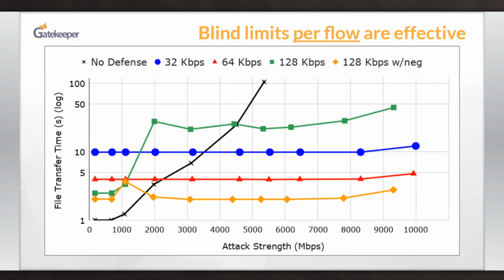So if we increase that bandwidth limit a little bit to 64K, or the red line, the time for the legitimate client to transfer that file now goes down to 4 seconds. Of course, if we keep increasing this limit, eventually we're going to let enough attack traffic in that it's going to start affecting the destination server. So that's what you see with the green line at 128K. Now, starting at around 2 gigabits per second of attack traffic, enough is getting in to overwhelm the destination server and drive up the legitimate client's file transfer time. But remember that Gatekeeper in its flexible software policies has the ability to enforce negative bandwidth. So we also ran the 128 kilobit per second test, but enforced that negative bandwidth constraint.